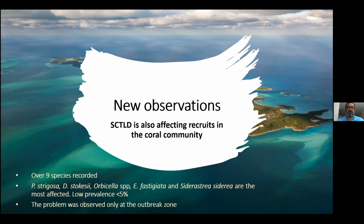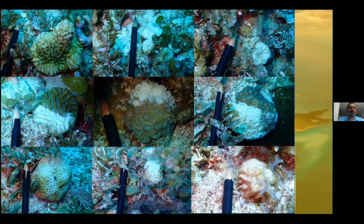This problem was only observed at the outbreak zone, that is in Galeras, on the northeastern coast of the Dominican Republic. Here we can see some of the photos. The first one is a Dendrogyra. The second one is a Eusmilia. The third one is a Colpophilia, and so on. Then we have a Pseudodiploria strigosa, Dichocoenia stokesii, a Montastraea cavernosa, a Siderastrea siderea, an Agaricia agaricites, and finally a dead recruit of Pseudodiploria strigosa.